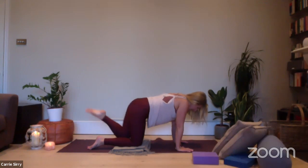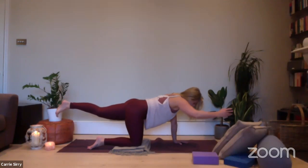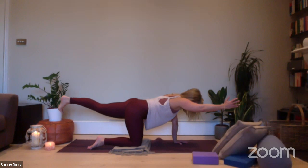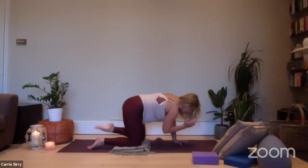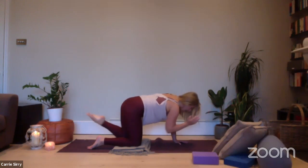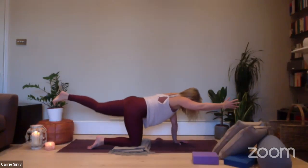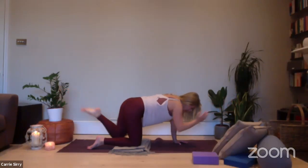Extending one last time now and just pausing here, checking in with yourself, finding that levelness in the hips, either extending the right arm or just staying where you are, flexing through the heel, and drawing the elbow to the knee as you exhale. Inhaling, extending out. Exhaling, elbow to knee, puffing up through the upper back. Inhaling, extending out. Last one here, exhaling.